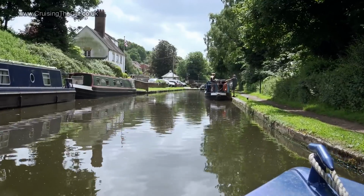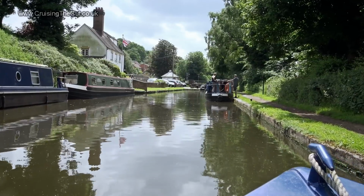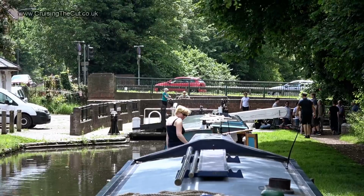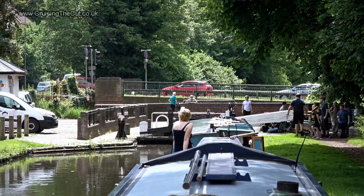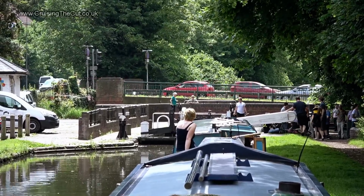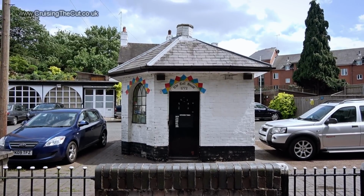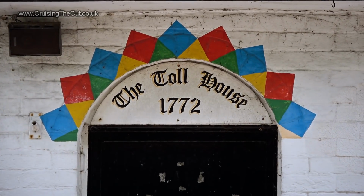I'm carrying on down the Staffs and Worcester, and at Stourport Lock there's a bit of a logjam. Loads of boats in the queue to go down, and some coming up too, including a couple of viewers of the vlog who said hello. As you go through the lock, there's a little toll house to one side, a proper bit of history.